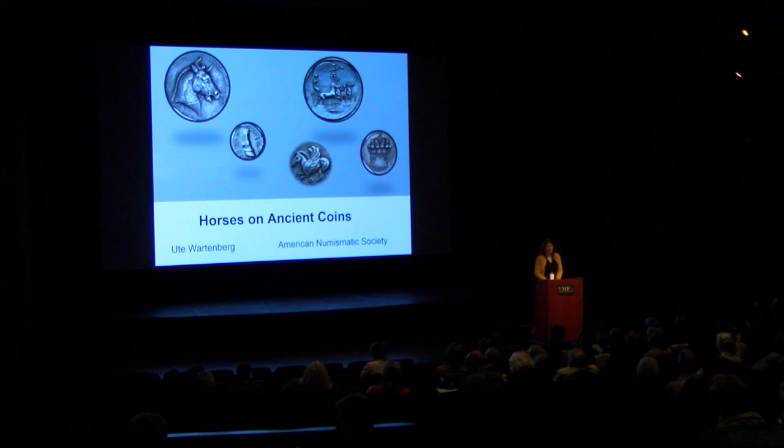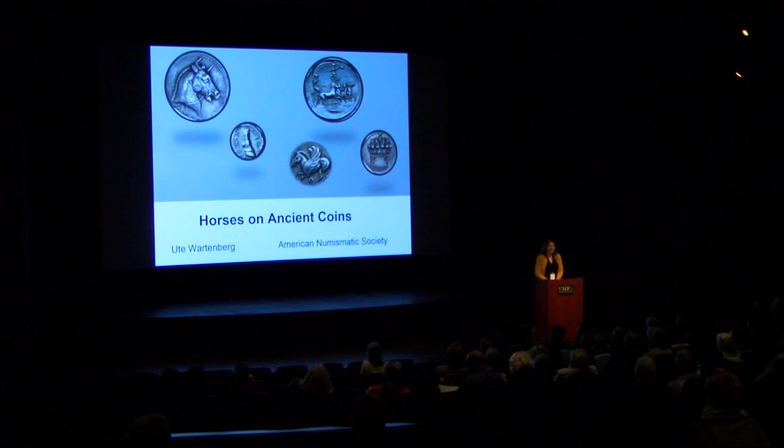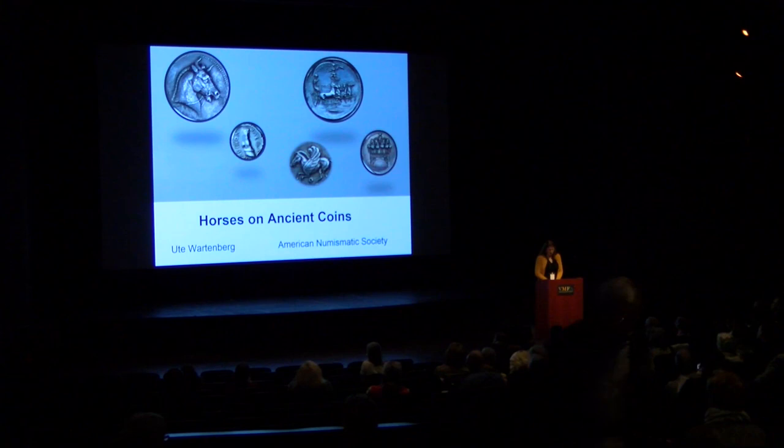They're like little gems, although seeing the details blown up on the screen here might be a little easier than seeing the objects themselves. They're so tiny. Horses are a very common motif on ancient coins, and they appear in a variety of different ways. Today, Dr. Kagan is going to examine the reasons behind this enduring popularity.